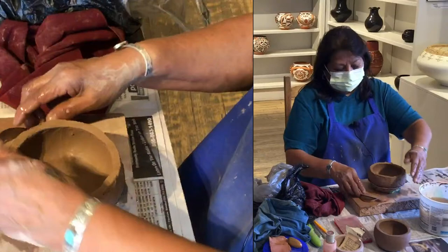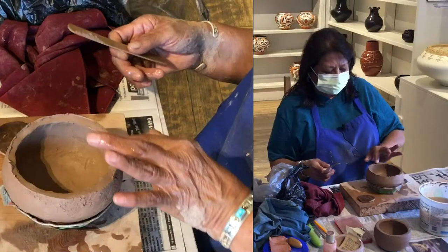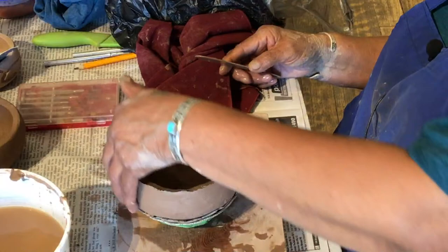So you try not to make them too thick. Well, with some, the larger ones, you have to make relatively thick. I usually make my pots about 1/4 inch thick. In your particular case, you have to make them a little bit thicker because if you're going to carve into the surface, you don't want to carve through into the middle of the pot. It depends on how far down you carve.